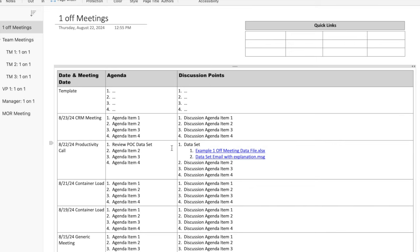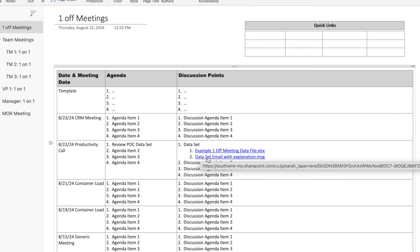First, for an example, they would send out a proof of concept data set. And then I would save the email that has the explanations of how to read the data set, and I'll save that in a folder in my OneDrive called meetings. And I just name them the same thing so I can find them later on. And again, I always go back to my calendar to ask, when did we talk about this? So this is the meeting date and the name of the meeting, so I can always just copy and paste and find it in my calendar.